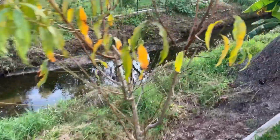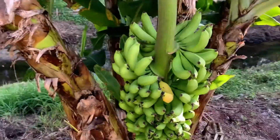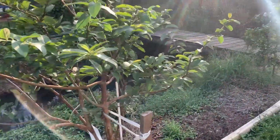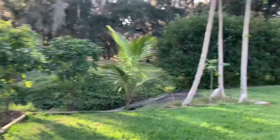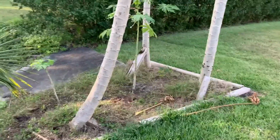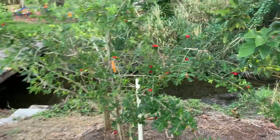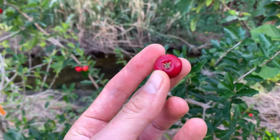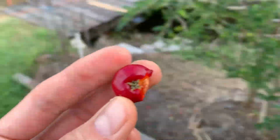Not sure what this is. And this as well, some bananas. Bananas. Ooh, yellow. This is guava, some citrus. Big papaya trees. Coconut tree, coconut palm, some cherries, acerola cherries. Pretty good.